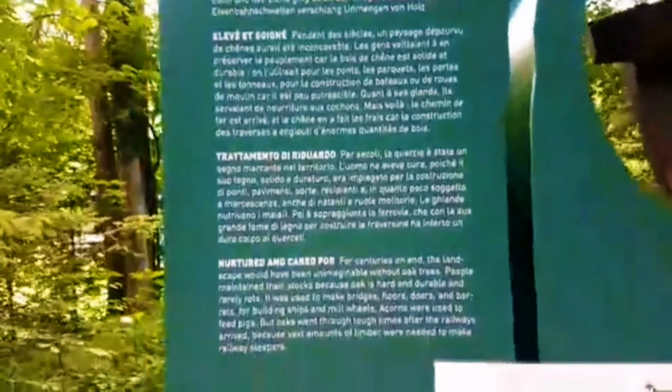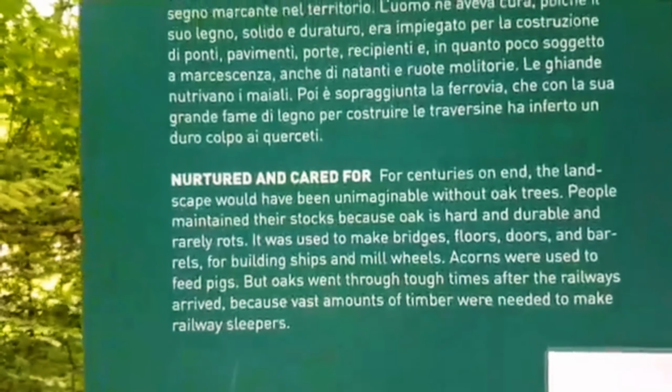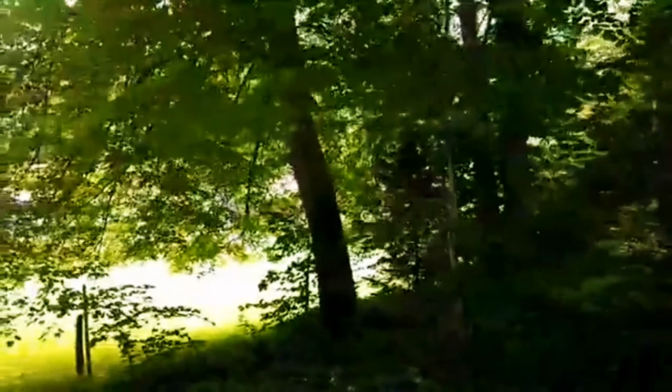Oak. Nurtured and cared for centuries, the landscape would have been imaginable. Beautiful. Here they have a lot of benches, so it's very relaxing.